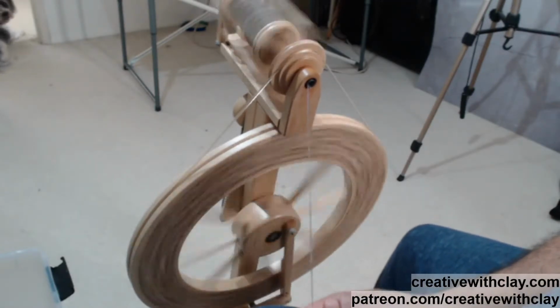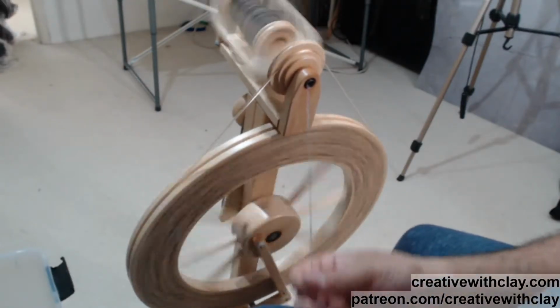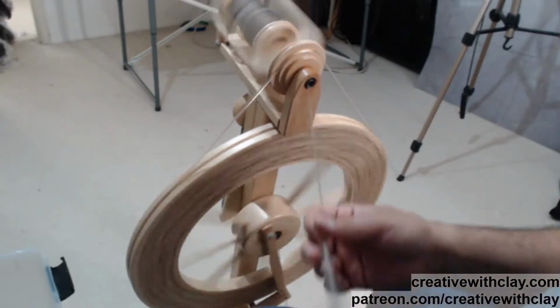Casper is always cute. He just turned around to take the compliment. He's like, yes, I am. Let that person know that I do acknowledge it.